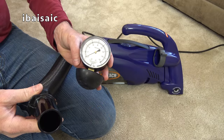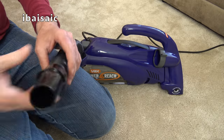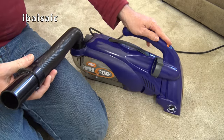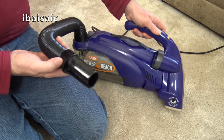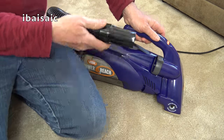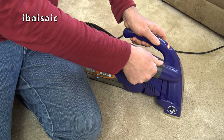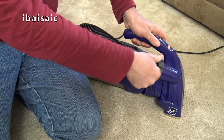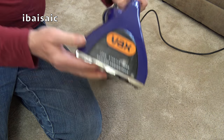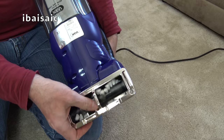Well, it was up to 72 on the suction gauge, which is pretty good for a handheld cleaner, although it is quite a large, bulky handheld cleaner, but certainly easier to do your stairs than possibly an upright with the hose. But what I did find in that brief demo on the upholstery, the turbo nozzle does slow down quite a bit and it reduces the effectiveness.